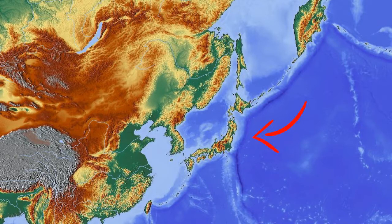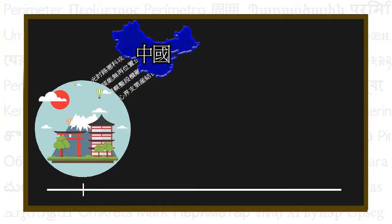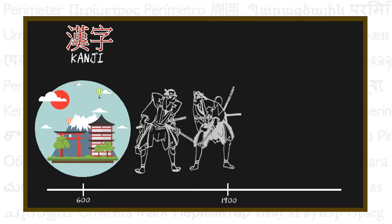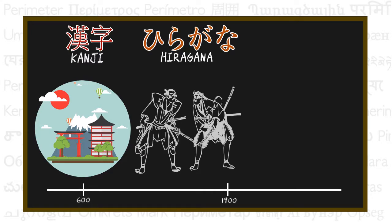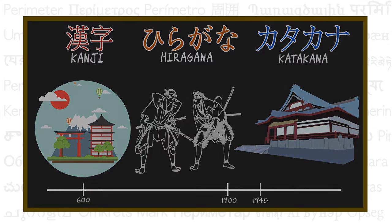So where were we? You see this country here? Japan, right here. In Japanese, they adopted thousands of characters from China. The use of Chinese characters in Japanese is called kanji. The second one is called hiragana. And the third one is called katakana. Hiragana is a system of 46 syllabaries, and katakana is used for foreign words. Both hiragana and katakana existed for centuries, though they became standardized in Japanese education way later.